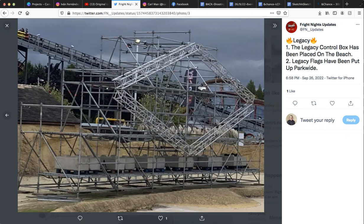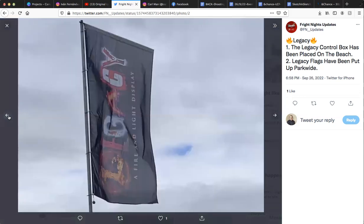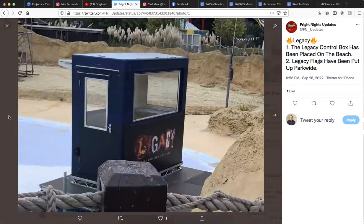It has sort of been confirmed, not by the park itself, but by just construction, that Legacy is returning. Legacy was thought to not be returning, and everyone sort of went, oh, it's not going to come back, until the structure appeared. And of course, most recently, the Legacy flag has gone up, and the Legacy control booth is back. I quite enjoyed Legacy last year, and obviously the structure for it this year is different to last year. So it seems like we're going to get a new version of Legacy for this year.